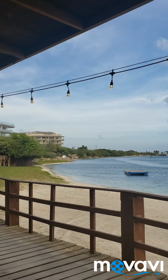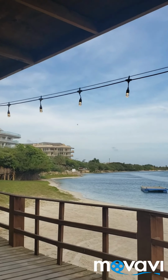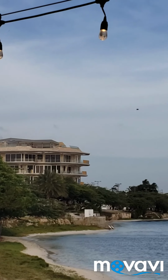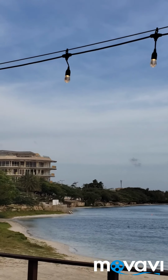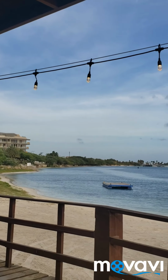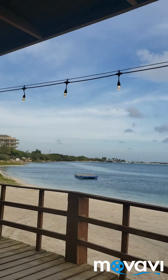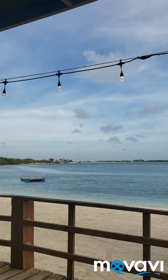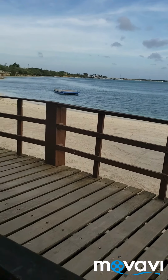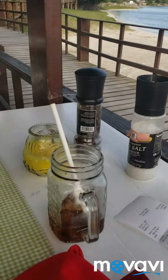I would love to live in those houses over there. Or stay right there. You get a gorgeous view of the water every day. The sunset and the sunrise. Gorgeous. So this is what's left of my burger.